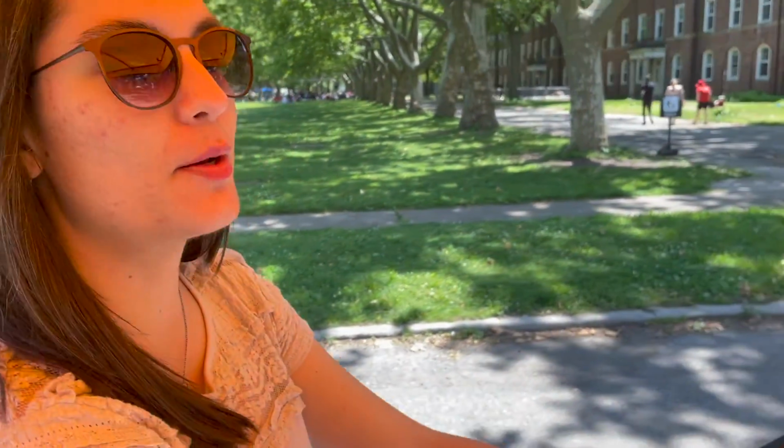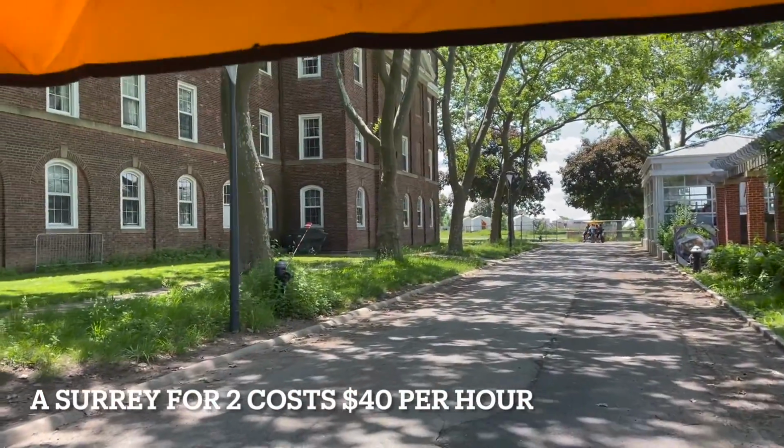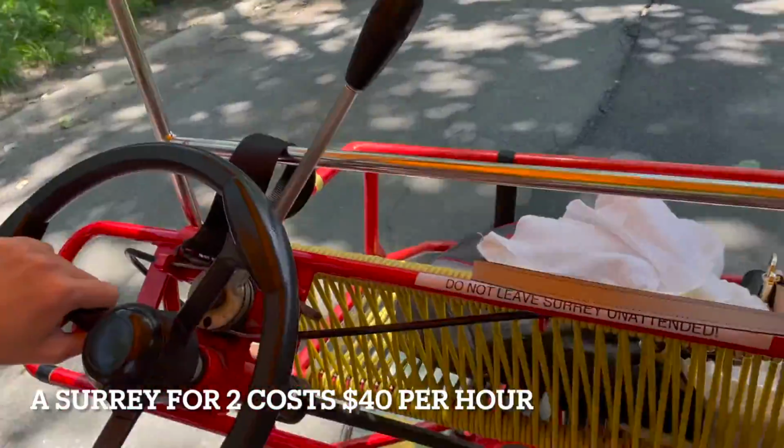Alright, where are we going now? We're on Governor's Island, pedaling our way to northern tip, southern tip. I'm not really sure where we're going, but what I do know for sure, it's going to be a bumpy ride, and we're going to end up somewhere nice. So stay tuned for the ride. Okay, big bump coming up.